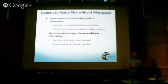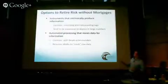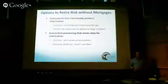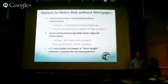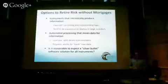Now, from my perspective as an engineer, this idea of instrumentation that produces information seems like it's pretty hard to achieve, and software seems like a really great solution. But is it really reasonable to expect that software is going to be some sort of silver bullet for all of our data mortgage problems? In the near term, probably not.